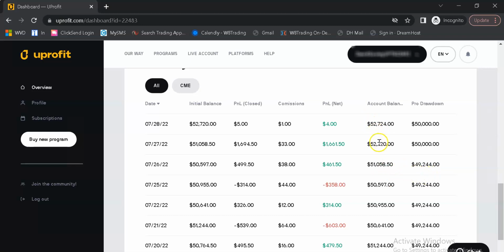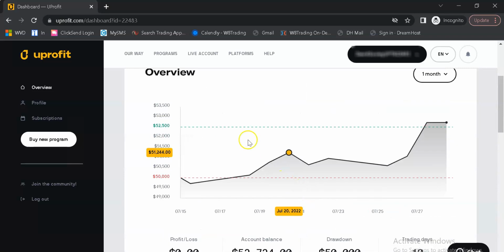And you have one simple goal whenever you embark on your journey of becoming a funded trader, and that is to achieve the profit target, which they set for you via this green line.